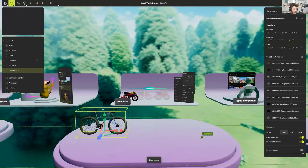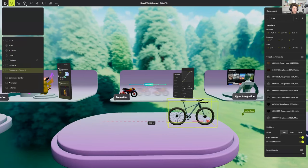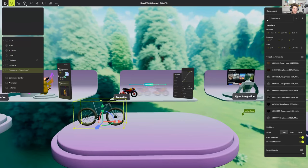Sweet. Now what I want to do is have this bike move back and forth. The way I can do that is with states and interactions. If I click this little states tool right here, I can add a state, and everything starts from base state. So this is where it starts. With state one, this is where we want it to end over here. So I'm just going to move it over there.